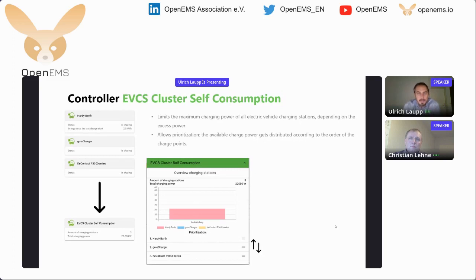It limits the maximum charging power of the combined electric vehicle charging stations depending on the excess power. And you can then move the order of the charging stations here and give them a specific priority for how they should be charged. The higher they are in the list, the higher the station is prioritized. At the end, there is an order defined for those.